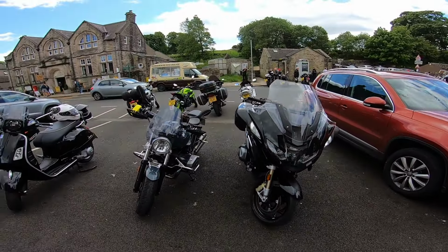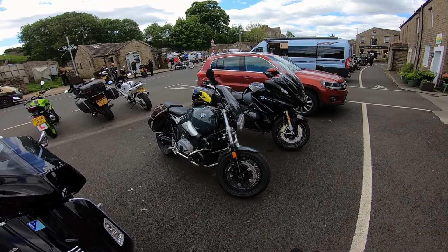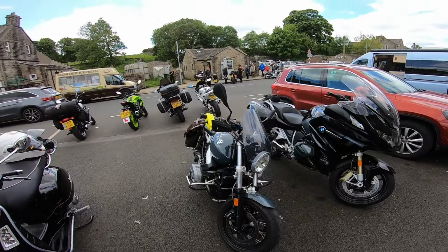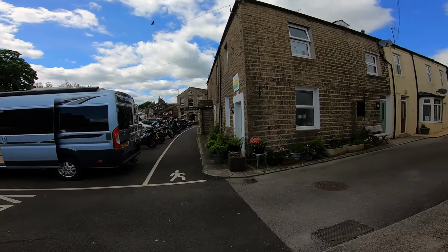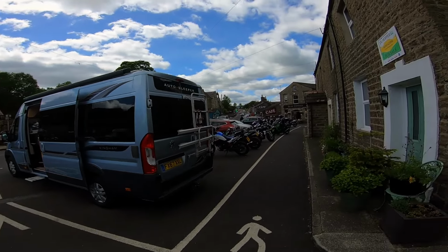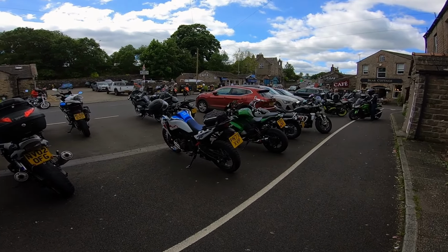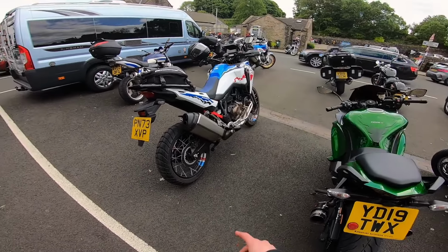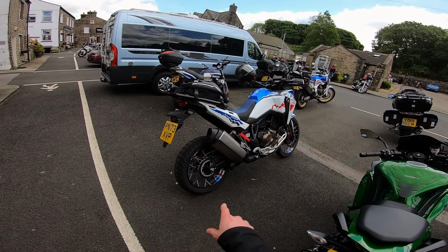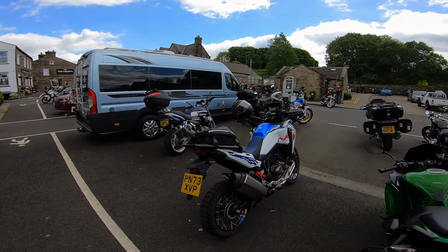BMW R9T, that's pretty nice, very nice actually. Quite a lot of bikes, guys. I told you there would be. You're in for a treat today. Oh nice, Africa Twin. See, this is interesting because the spoked rims, but the spokes are on the outside of the rim, not in the middle, which makes them easier to seal, I think anyway.